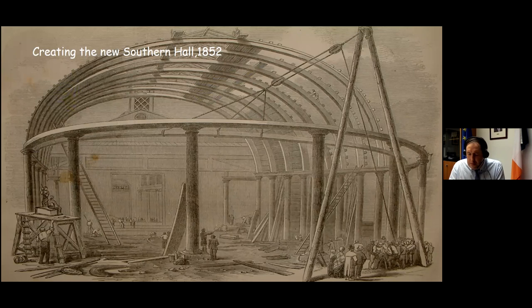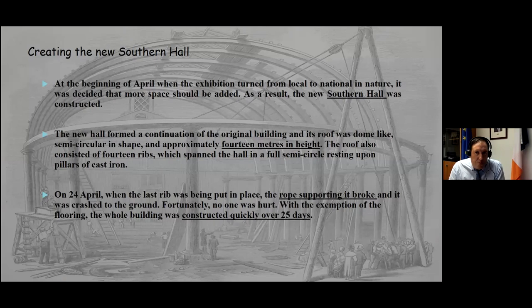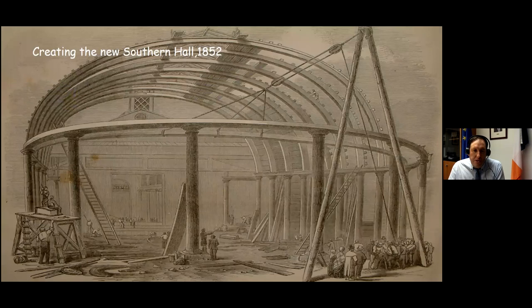So originally the project was supposed to be local in nature, and they changed it to national in nature. And I talked about a rope support breaking, crashing to the ground. Unfortunately, no one was hurt. I need to tell you that what was eventually created, this hall, was put together in 25 days. So they got the materials, put the materials in situ, and built it in 25 days, which is incredible in terms of what they're trying to do with their time.